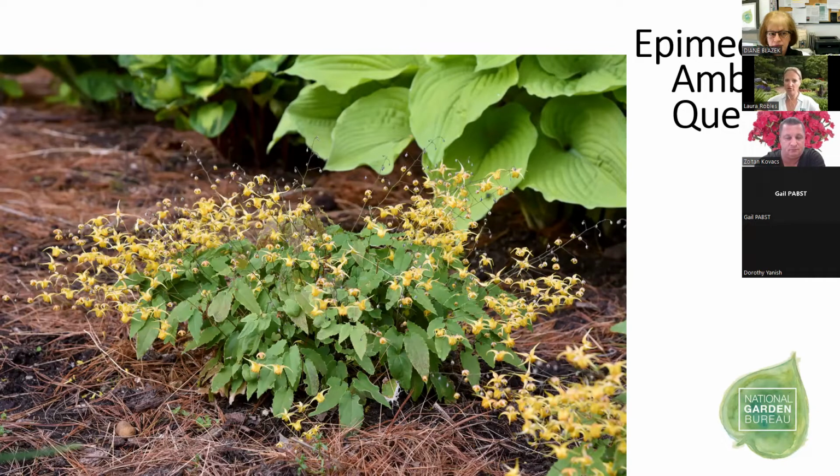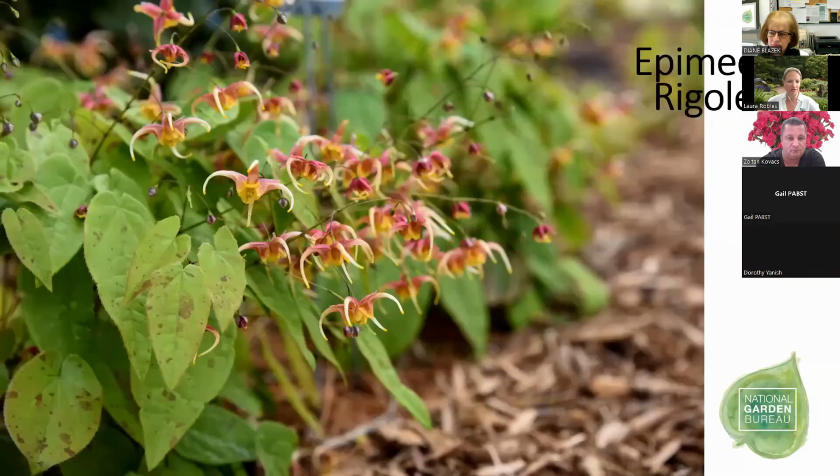You can see Amber Queen, they're all up above. Some of them even stand up higher above the plant. Very nice little airy texture. They kind of look like butterflies, especially if you plant them in amongst hostas and other shade plants. They kind of dance above the foliage of the other plants. And then a lot of the varieties get some purpling and mottling on the foliage. If you can show the next slide, Diane, I have another example.